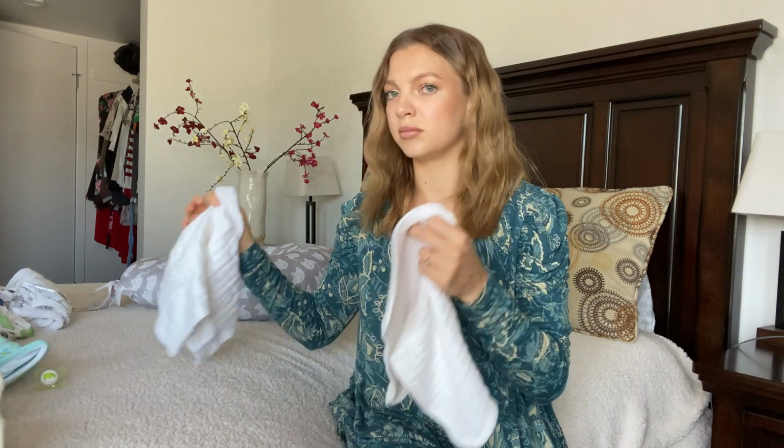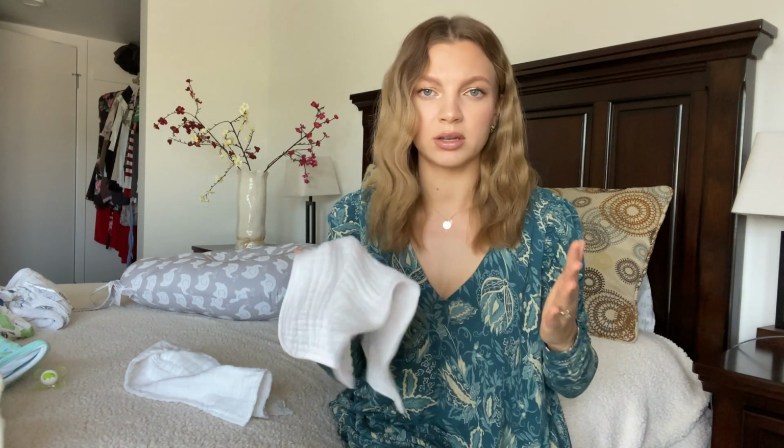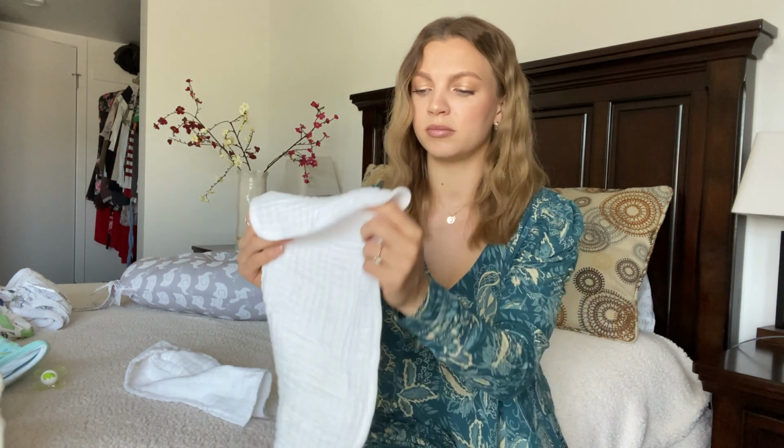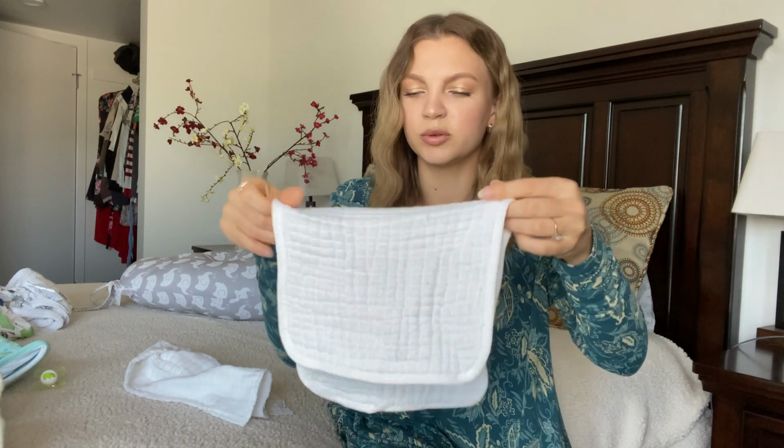Another thing that comes to spitting up is burp cloths. So this here is a regular burp cloth. When you burp your baby, or if you wipe your baby's face, it's a very nice thing to have. You don't have to waste paper towel or anything like that. You put it on your shoulder, you burp your baby, whatever you want to do with it.